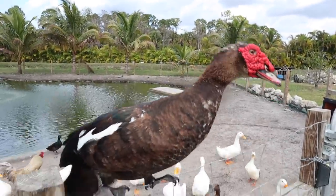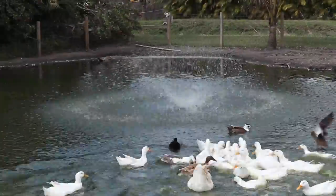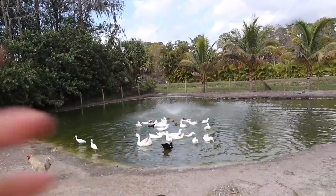Oh, hello there, Kevin. The fountain's going underwater a little bit. The rock that actually anchors that fountain down sinks into the mud. So every once in a while, I gotta go out there and pick it back up.